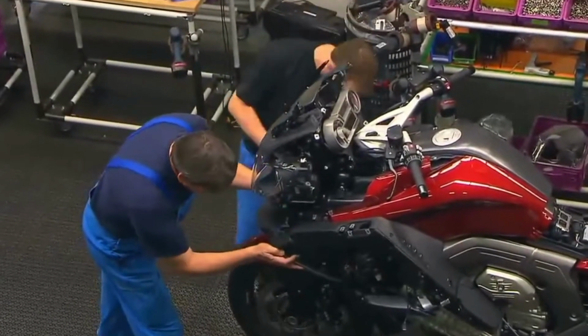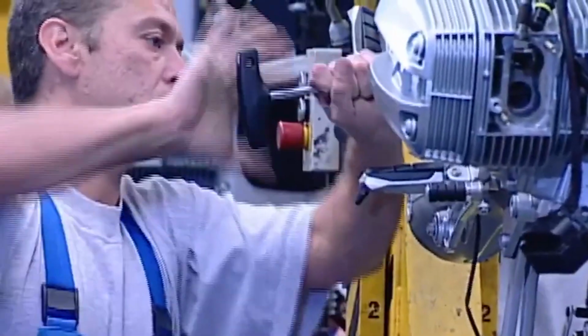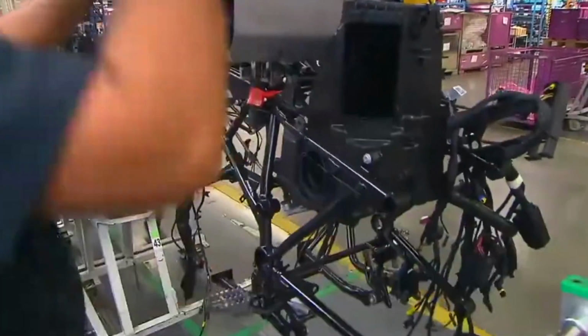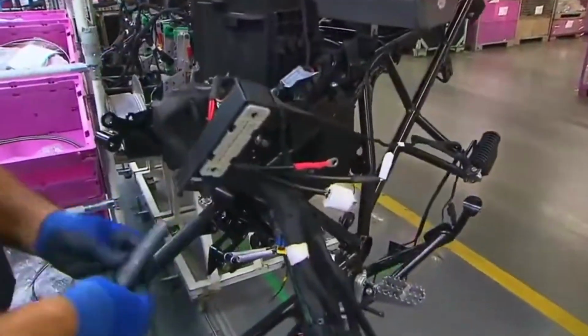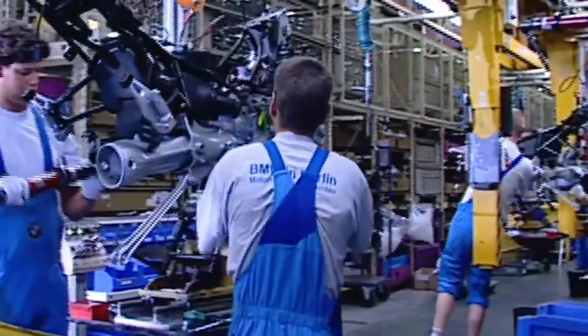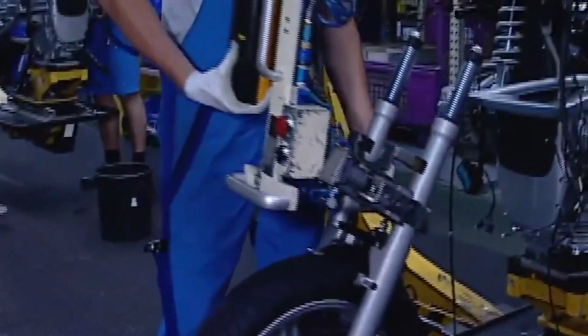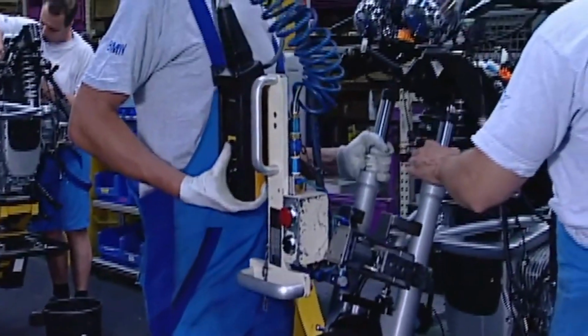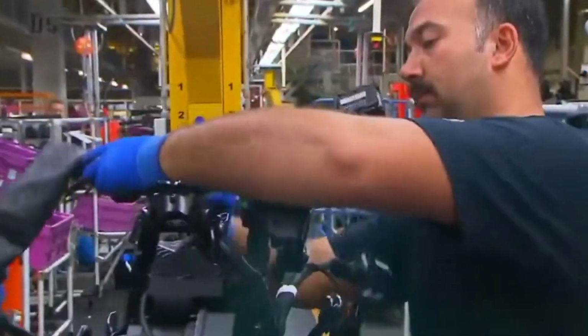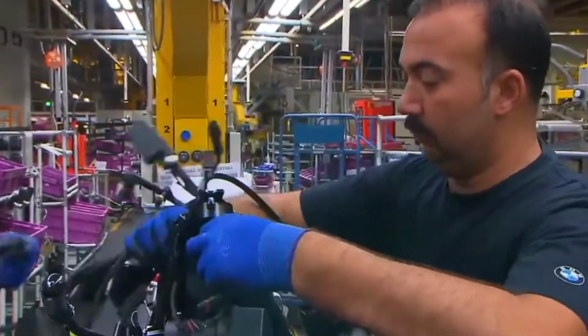Each engine receives a unique identifier, a QR code, laser etched directly onto the engine case. This digital fingerprint follows the engine throughout production and remains with the motorcycle for its entire operational life. Through BMW's service network, technicians can access the complete assembly history of any S1000RR engine, including which master technician assembled it and the exact specifications of every component.